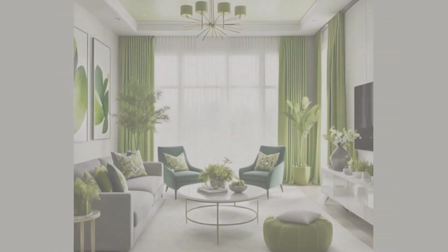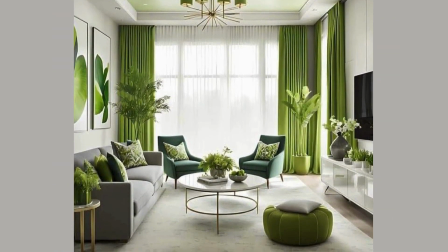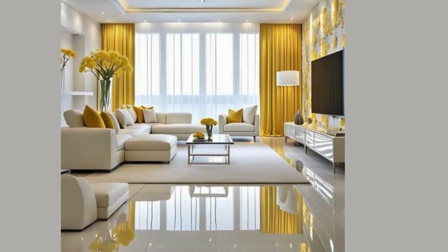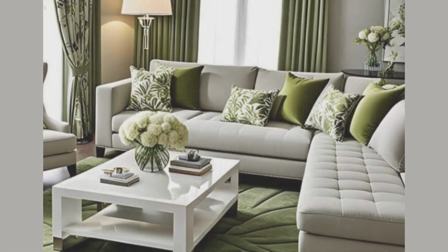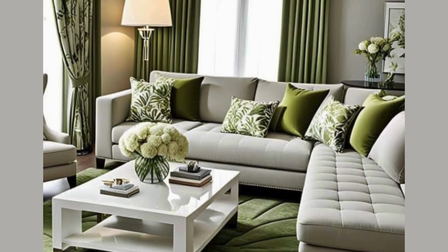Think also of adding finishing touches to pull everything together. Think about artwork, plants, flowers, and personal items that reflect your personality. These elements should incorporate your accent color to create a cohesive look.